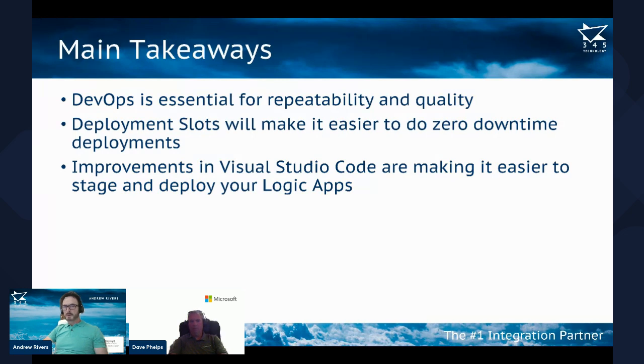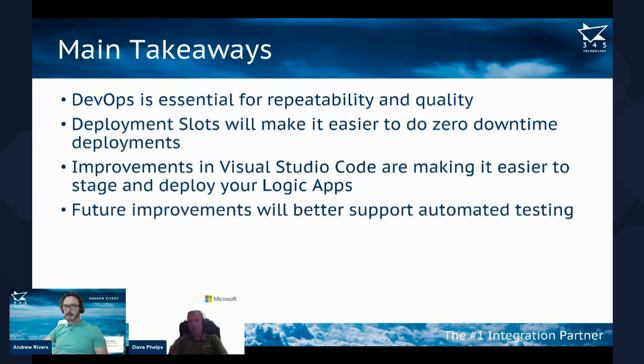There's a lot of improvements in Visual Studio Code to make it easier to stage and deploy Logic Apps. And then there's a lot of improvements coming in the future to support better automated testing, so that we can move a lot more of that testing into the CI/CD process, and rely less on having to test before the code. And that's going to make the whole development cycle faster and cheaper, and so there's a good benefit for you there.